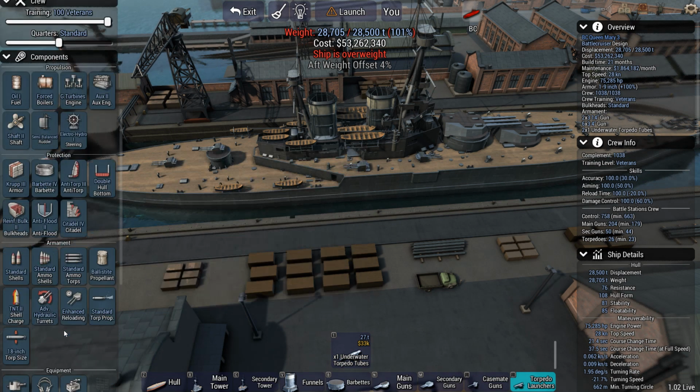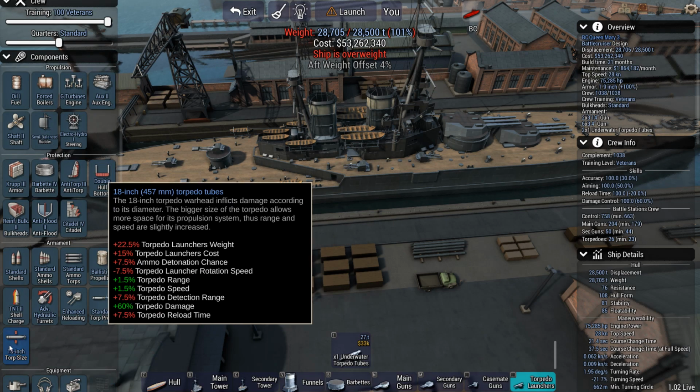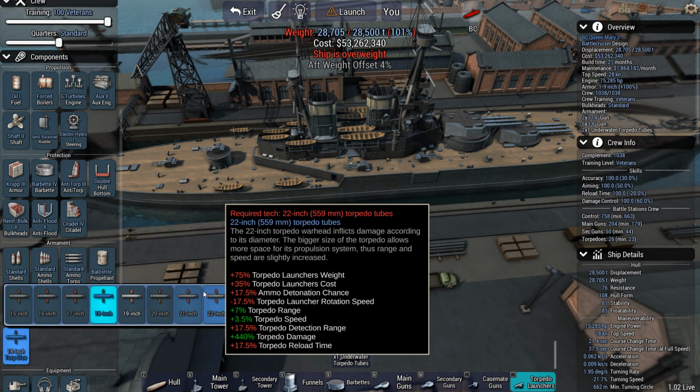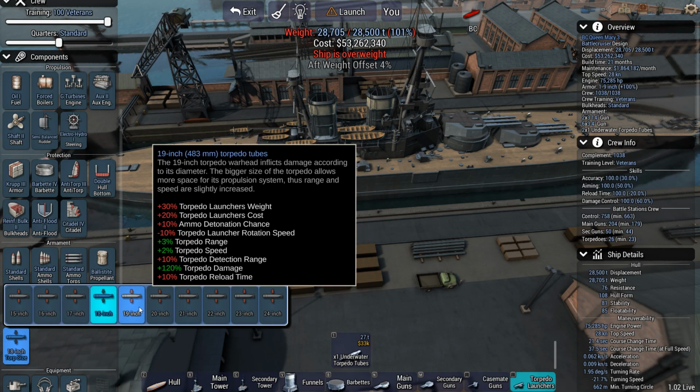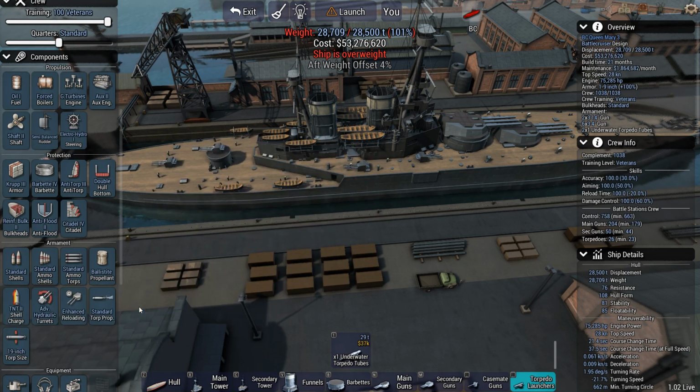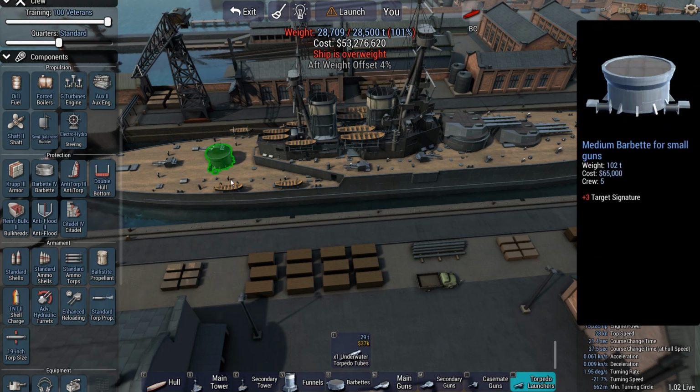Now, I should have torpedoes mounted. And what size should I pick? Oh, I'm now overweight. That's annoying. Largest I can seem to go for these is 19-inch. I'll go for 19-inch and standard torpedoes.